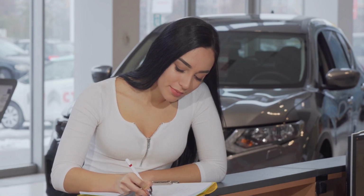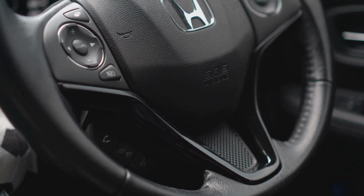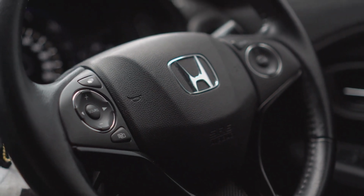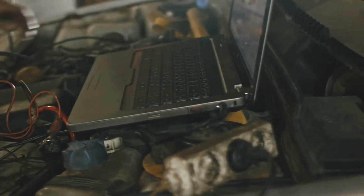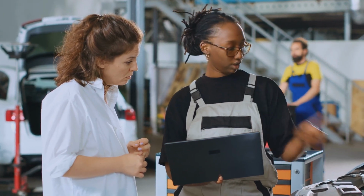So, what should you do if you own one of these CR-Vs? First, don't panic, get proactive. And if you've seen a warning light or a code pop up on your dashboard, pay close attention. This could be your first clue that something's wrong. Your first step is to check if your specific car is affected by the technical service bulletin. Remember, this is not a recall, but it's just as important to address.